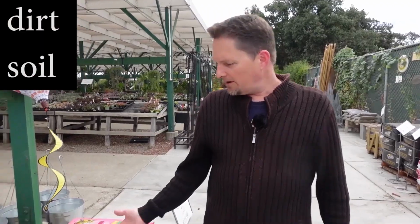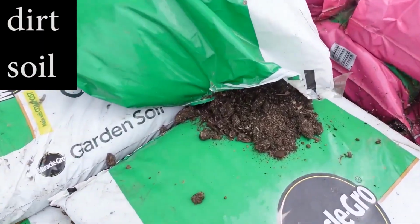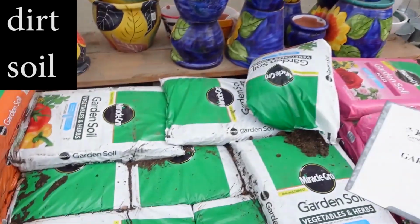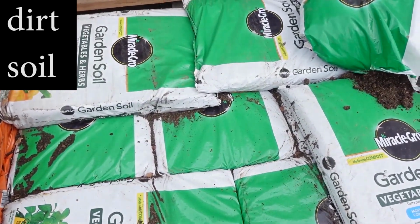Look what we found. We found big bags of dirt. But we don't call this dirt because it's good dirt. If it's good dirt, or if you're talking about the quality of the dirt, we don't call it dirt. We call it soil. These are big bags of soil. Garden soil. So if you talk about the dirt in your garden, don't call it dirt, call it soil. Example, my garden has good soil. Or maybe your garden doesn't have good soil, so you need to go buy some soil for your garden.